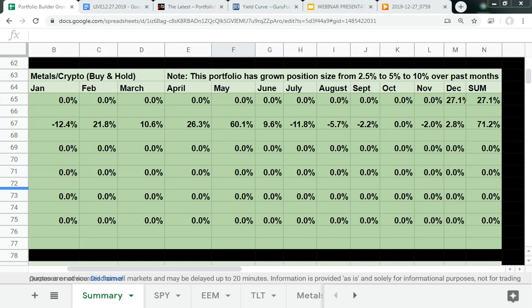Now, looking at the precious metals portfolio, I do want to point out that we did grow this from 2.5 to 5 to 10%. So the total return is around 35%. And the average return, or the sum of the total returns per month, is far higher, as you can see. So this portfolio, we take the maximum risk in our strategy, playing gold, silver, and then different types of cryptocurrencies, currently only Bitcoin and Ethereum.